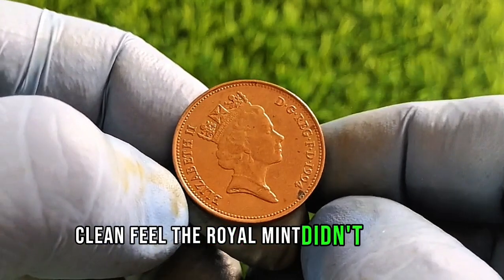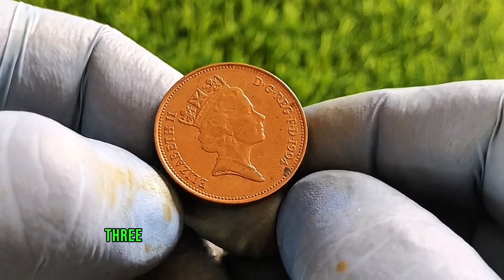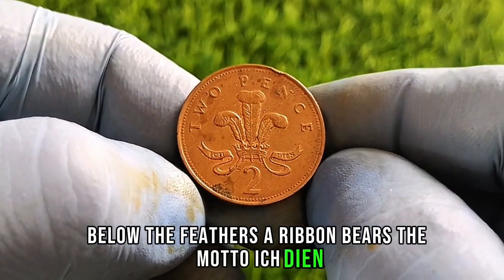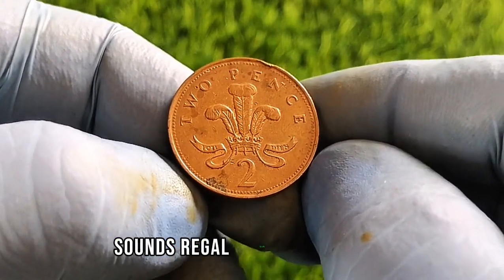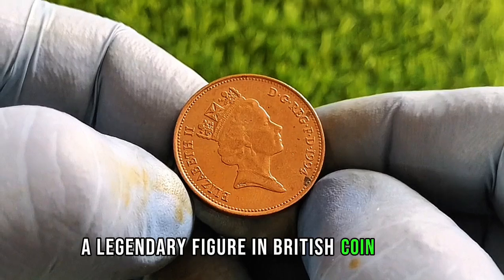The Royal Mint didn't skimp on the design either. On the reverse, the coin showcases a badge of the Prince of Wales. 3 ostrich feathers encased in a coronet. Below the feathers, a ribbon bears the motto Ich Dien, which is German for I serve. Sounds regal? That's because it is. The design is a creation of Christopher Ironside, a legendary figure in British coin design.